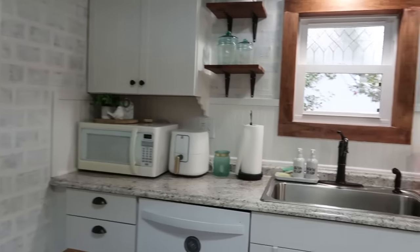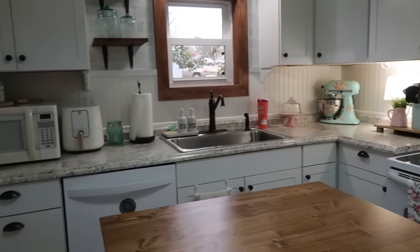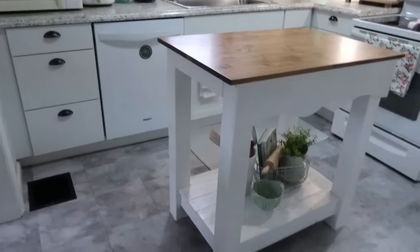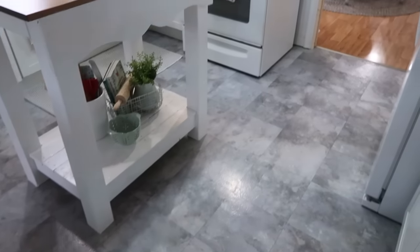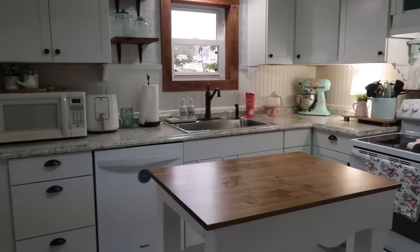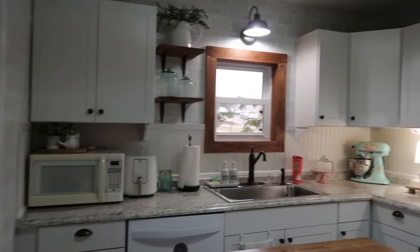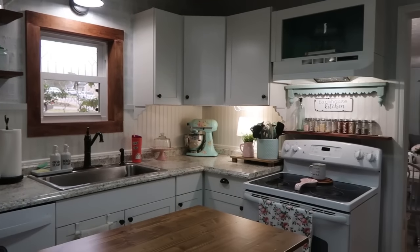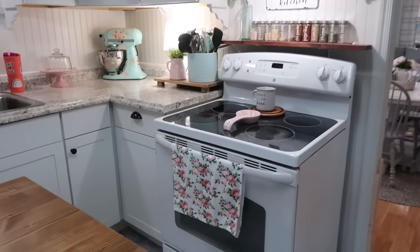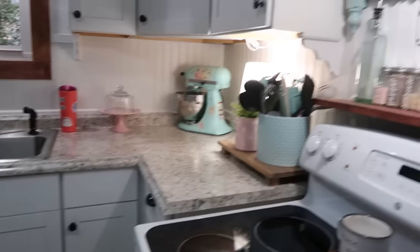So I do have a whole series on this kitchen. I guess it was 2020, so almost 4 years ago, we completely gutted our kitchen down to just the walls. We did put new flooring in. We put new countertops, new cabinets. We had to raise the countertops, so we added a dishwasher. We got new windows, new backsplash, new sink, new faucet. Everything is new, except some of the appliances. We did get a new refrigerator, but I guess our stove is the only thing that is not new. But I love my little farmhouse kitchen.